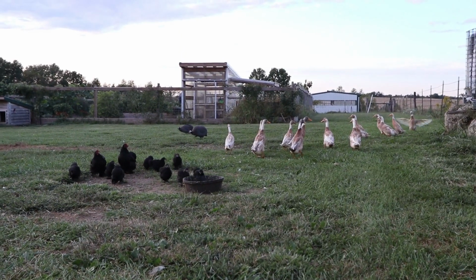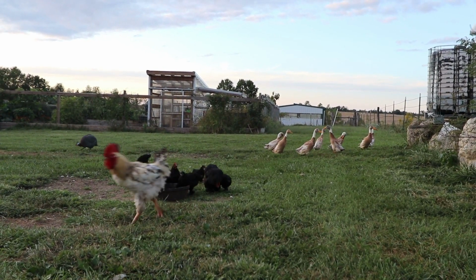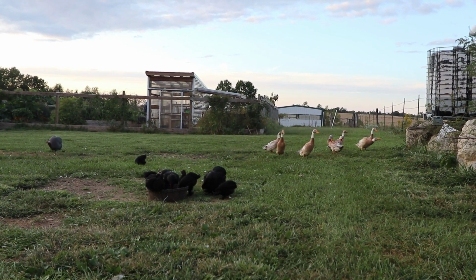And there's the duck ducks. Looks out pretty good. Those little Cochins are so cute.